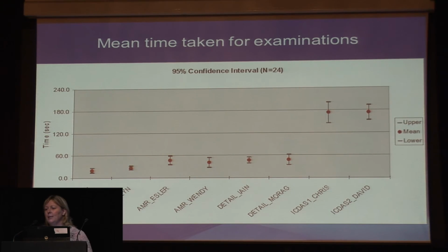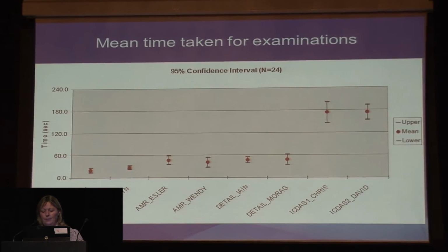And the detailed examination, equivalent to WHO, was much the same time as you could imagine, because they're doing a very similar thing. And these are the ICDAS examinations. On average, under 3 minutes. So it ties in quite well with the work that Dr. Ormond did in his practice. Again, these are quite experienced examiners.